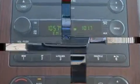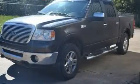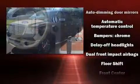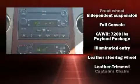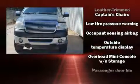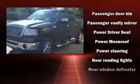The following features are included: one-touch window functionality, variably intermittent wipers, fully automatic headlights, remote keyless entry, and more. Ford ensures the safety and security of its passengers with equipment such as dual front impact airbags, a panic alarm, and 4-wheel disc brakes with ABS.